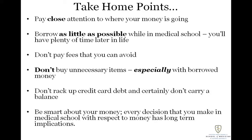So some take-home points, and if you take nothing else away from this presentation, this is probably what you should walk away with. Pay close attention to where your money is going. This is a common theme that's going to run throughout each one of these modules. Borrow as little as possible while you're in medical school. You'll have plenty of time later in life to buy the things that you really want, to get those lavish things that you really feel you deserve.